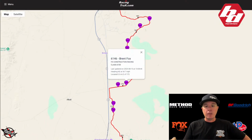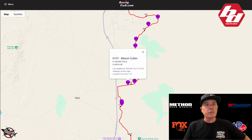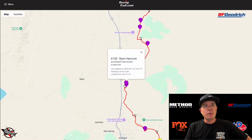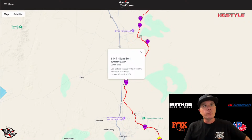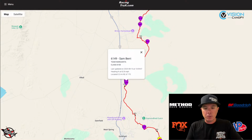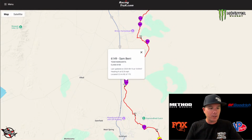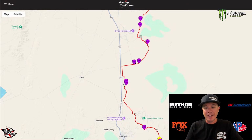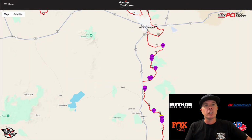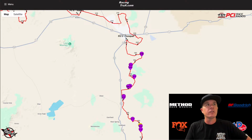Brent Fox, same thing as well. Brent's always fast. He races every race there is, which is awesome. Mason Cullen, doing a good job there. Ryan Hancock got out in the Alexander Ford truck, looking good so far. And then we have Sam Barry, who's been around forever. Probably has raced the most Best in the Desert races out of anybody entered in this race today by far. I would put money on that as well. So that's a look at your lead 6100. That's a good race right there. Any one of those guys could be in the lead.